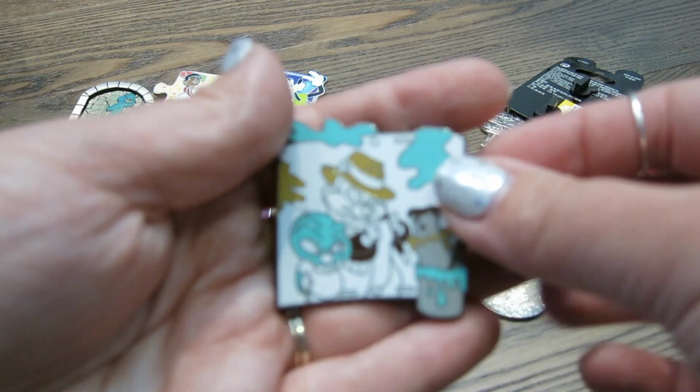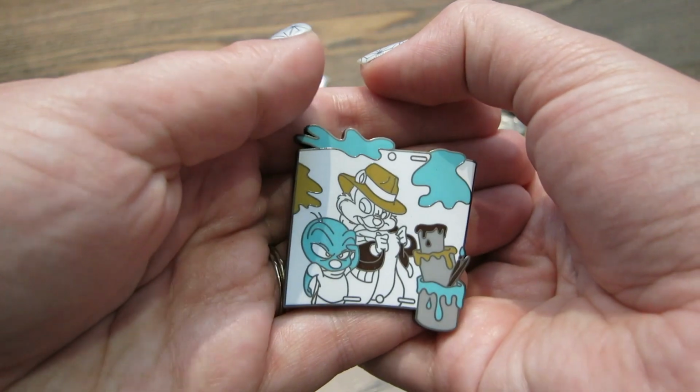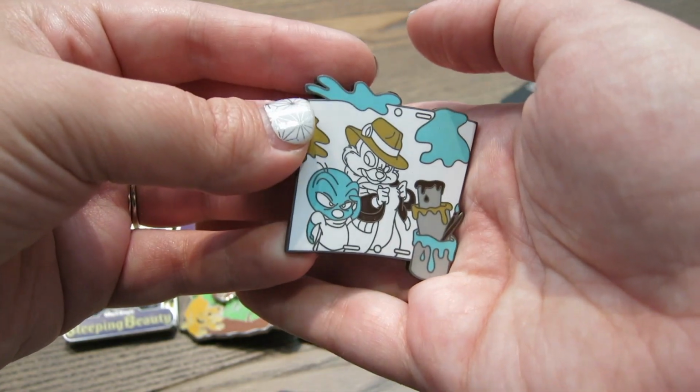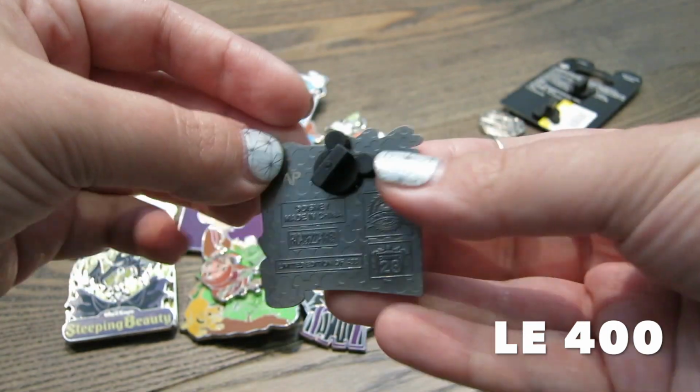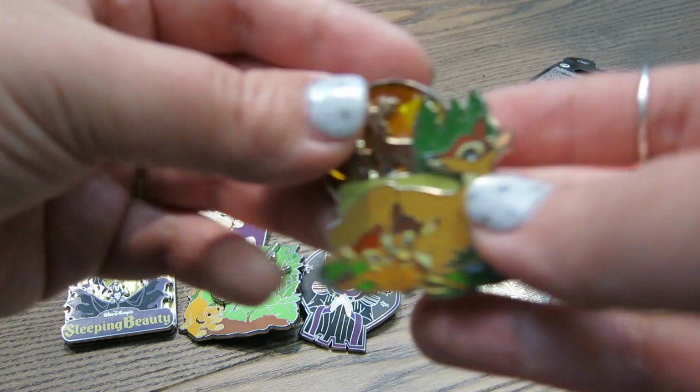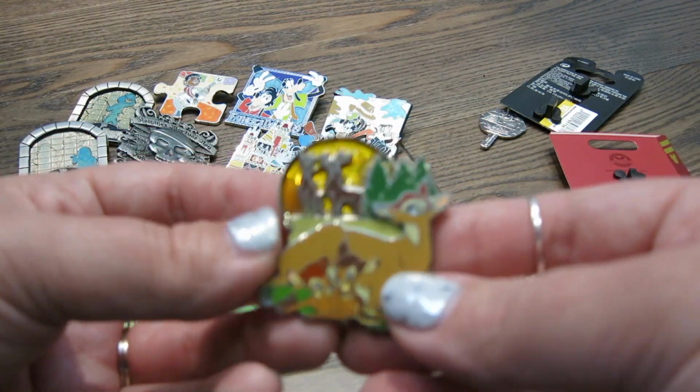This one I'm not sure if I'm going to keep or trade, but this is from like the Channel 28 mystery box. I believe it was last year, but it is a Chip and Dale pin, and it too is an artist proof. This Bambi pin I picked at the same time as the Lion King pin.